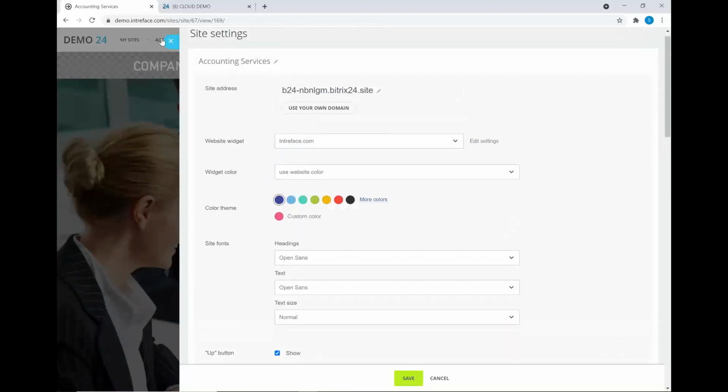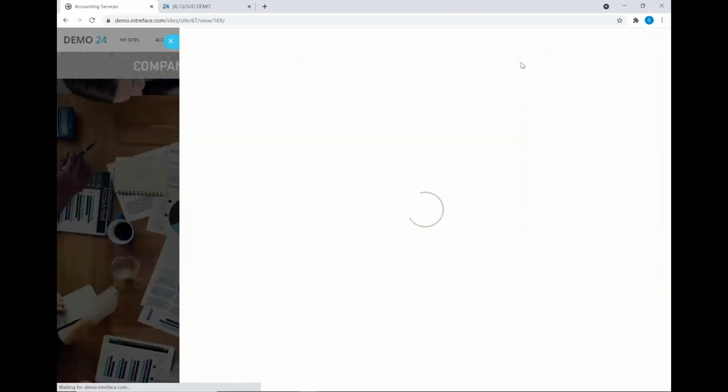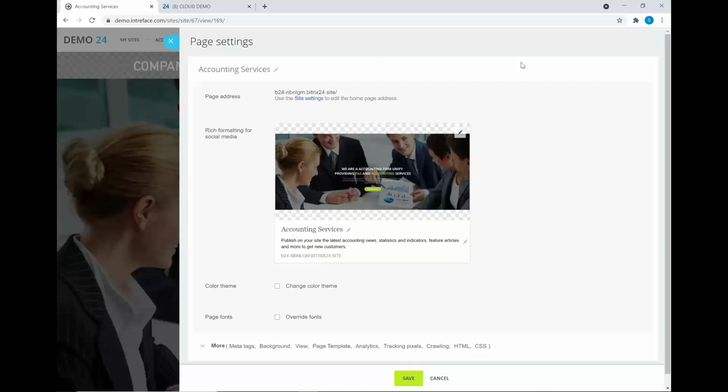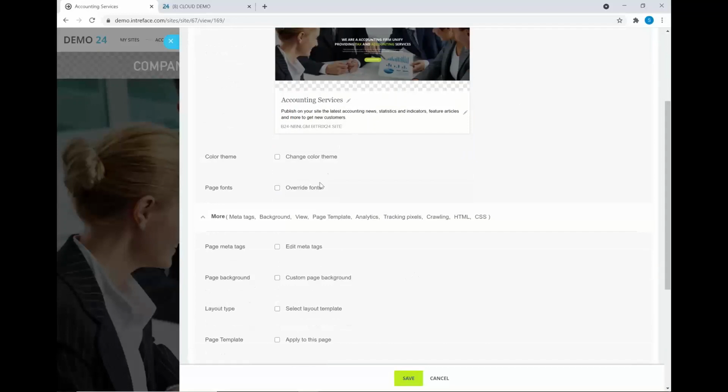And once we've done this, what we can then do is we can go into the page settings. So for each page we create on the sites module, we can optimize those pages. Okay, so because we can build multiple page websites, what you can do is you can apply different settings to each individual page. And it is essential for website SEO and configuration to make sure you are being searched correctly on search engines.